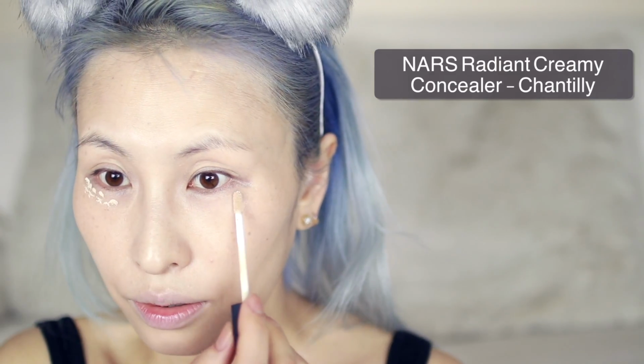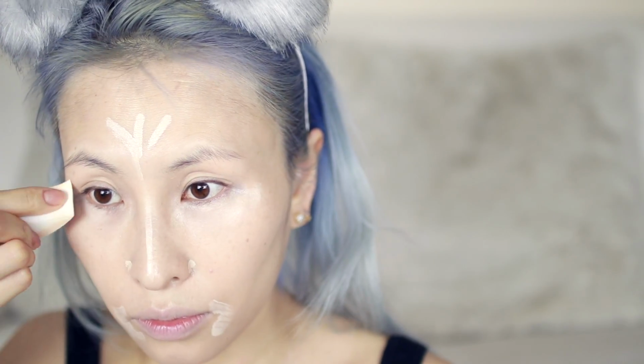Moving on to concealer now, using the NARS Radiant Creamy Concealer in the shade Chantilly. I'm just going to dab a few drops onto my T-zone as well as the outer corners of my eye and the outer corners of my mouth. And then again, using dabbing motion, I'm just going to smooth that out.